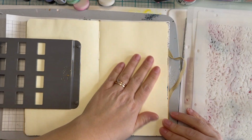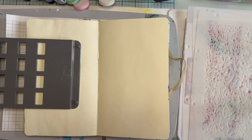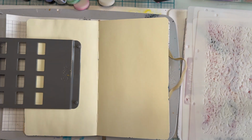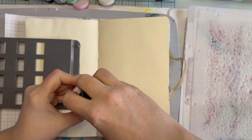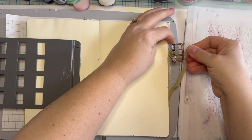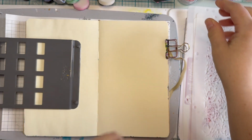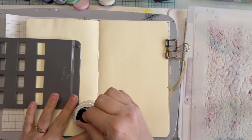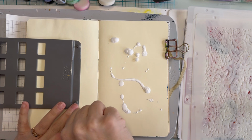Kind of want to start with a white page. So we'll just use some acrylic ink. I've got some white acrylic ink. I'm giving it a good shake here just to make sure it's ready for me. And I need a little clip to hold the page down because I don't like when it goes up on me like that. Okay, and then we're going to just put a little bit of white. That should be enough. We'll see.